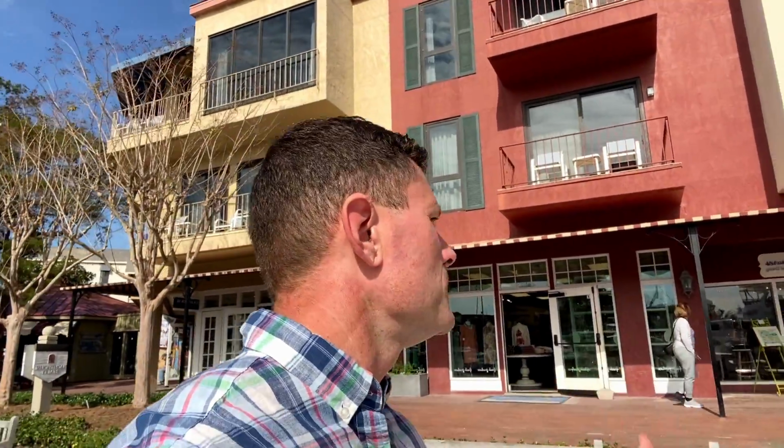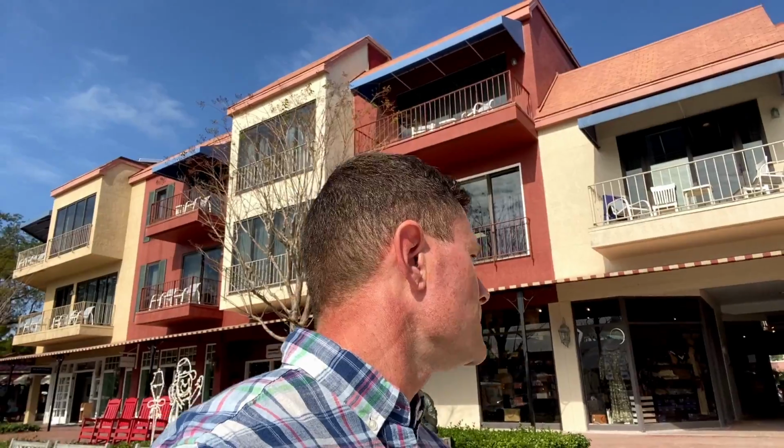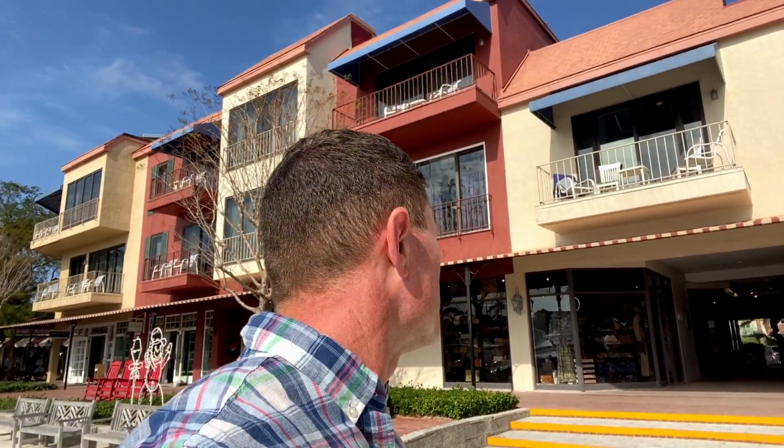As we walk through, you can see the shops that are here. A lot of clothing and apparel shops. A lot of what I call like tchotchke shops, so stuff that you're going to put on your shelves, a lot of beachy, islandy, harbory things. There's an outfitter in there called 32 Degrees North. They carry Yeti, sandals, outdoor gear, boating gear, stuff like that.